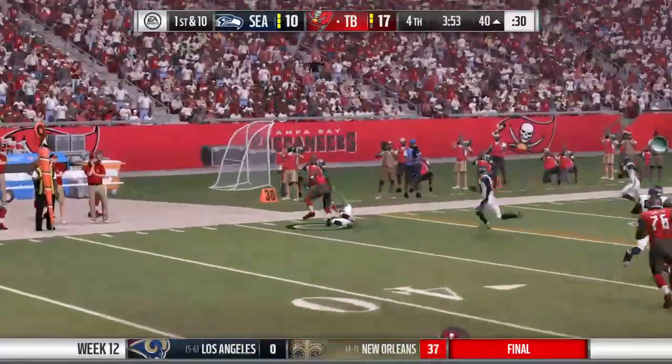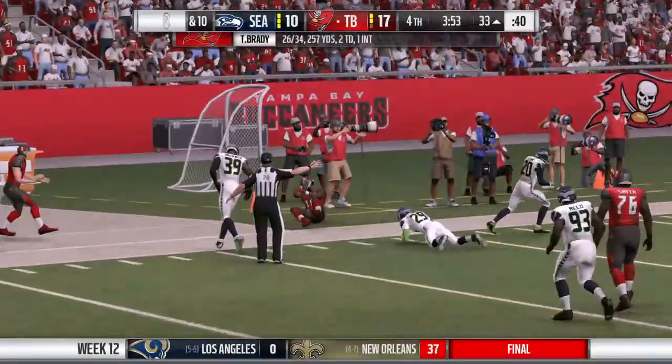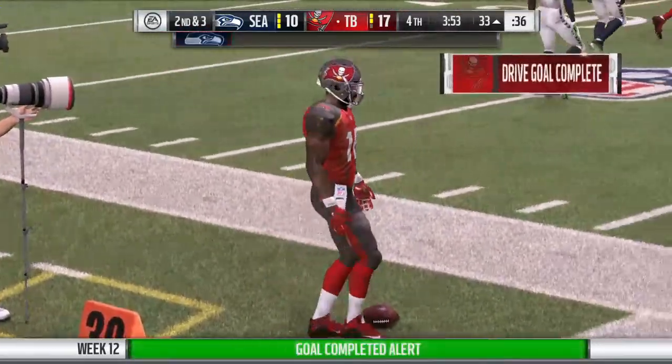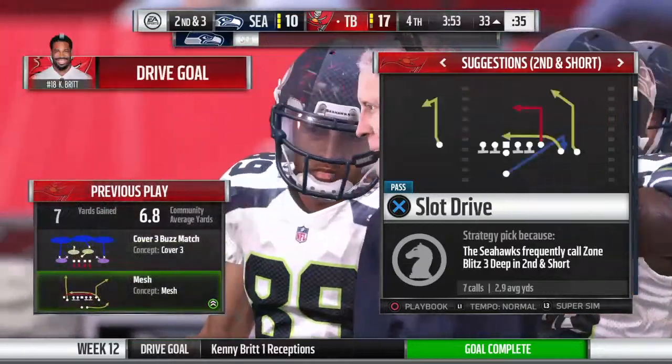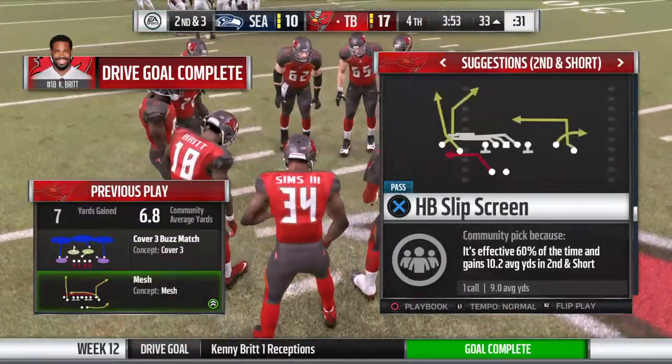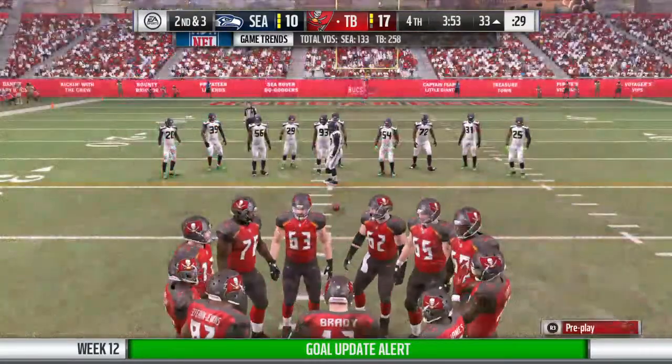Caught here left side by Brett. 7 yards, the pickup on the pitch and catch. And a pretty simple completion there underneath, but a successful one for the offense. Partner, doesn't have to be the big shots downfield all the time. Having that safety net underneath is a great thing for a quarterback.